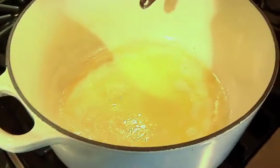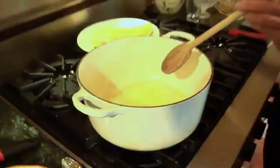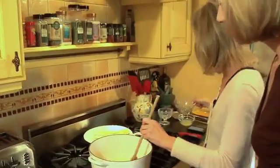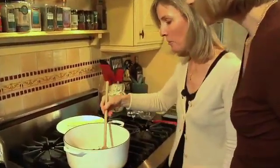Tell us what you're doing here in the pot. So we're melting the butter over medium to low heat, and then we are adding the brown sugar. Great. And we want to stir this up very well so that it incorporates.